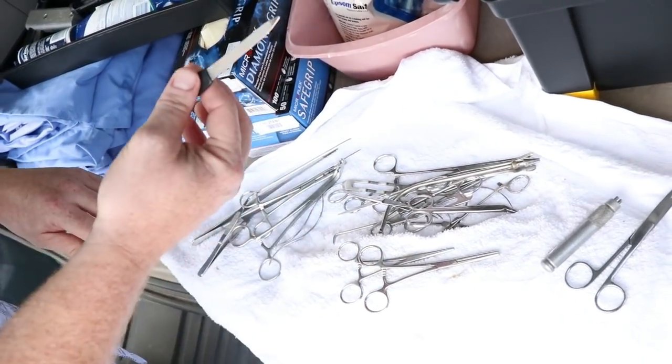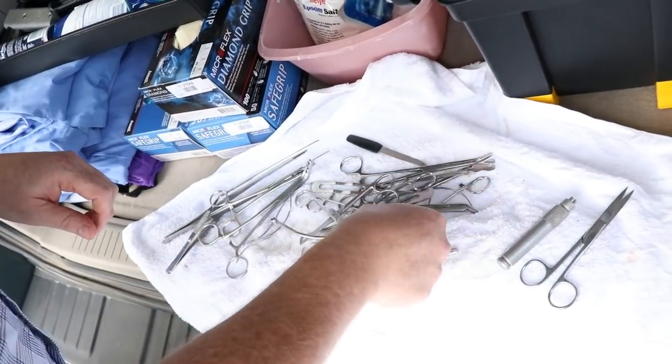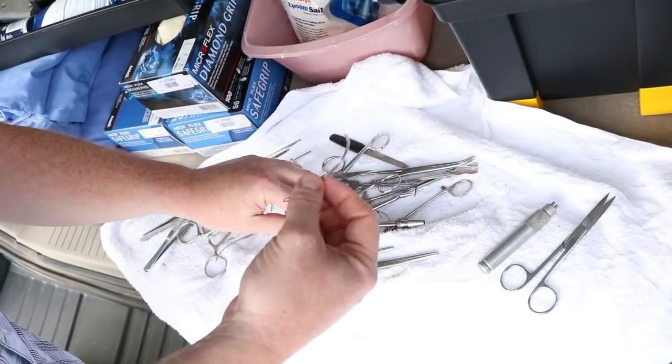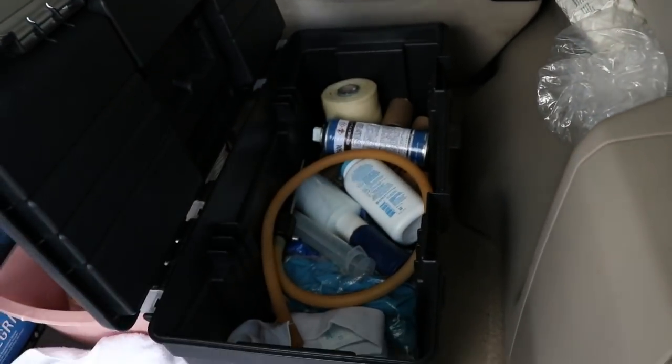Items that I use for personal hygiene on the decedent. Nail files, things like that. Then of course we do a lot of suturing on the deceased, so I have needles and suture cord, things like that.